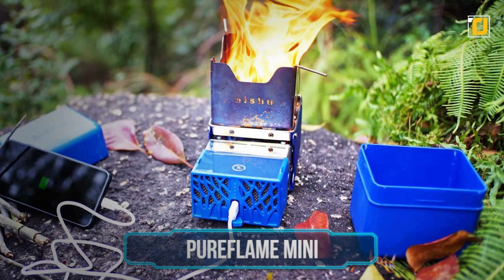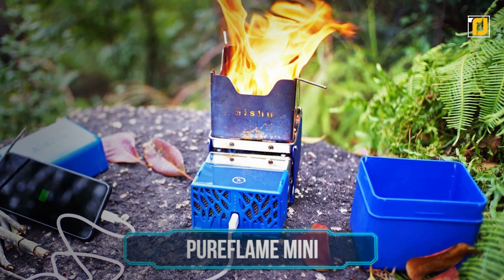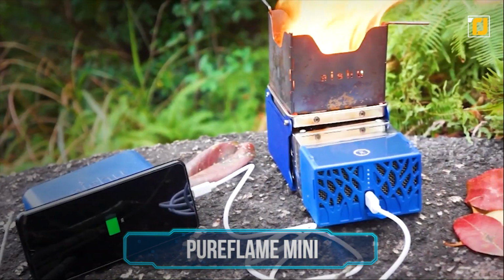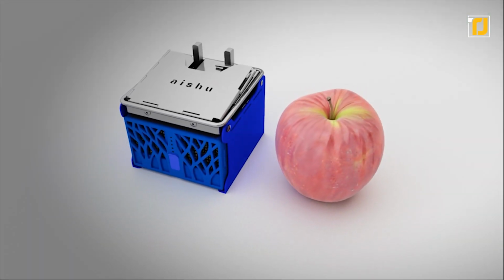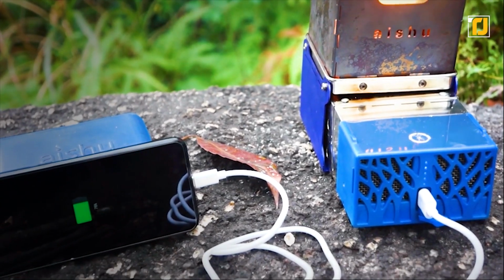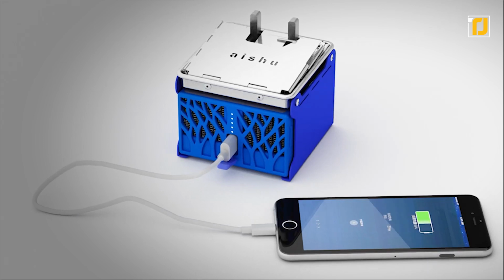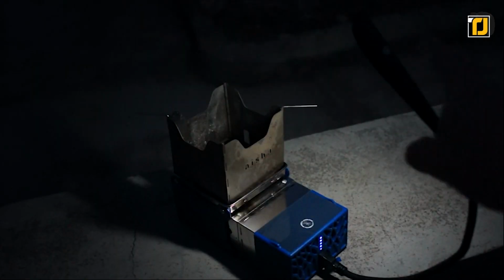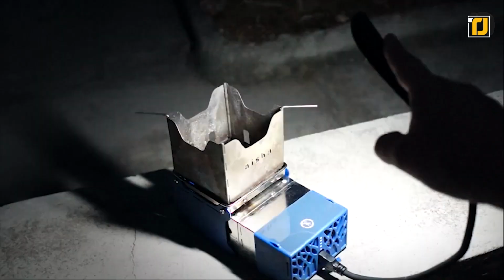Number 2. PUREFLAME Mini. The PUREFLAME Mini is one of the smallest portable stoves on the market. It's roughly the size of an apple and can charge your phones while it cooks your food. It turns heat into electricity that you can use to charge your devices with, and even to power lights around your shelter when you're lost.